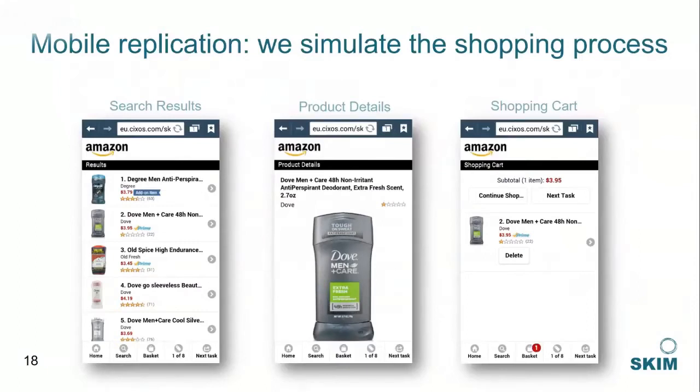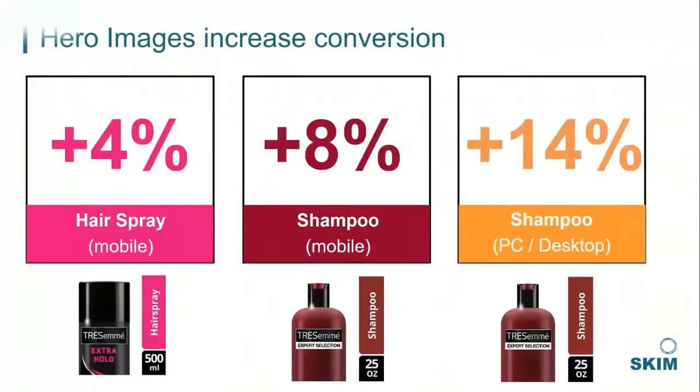And finally, do hero images work? Our projects do show that hero images increase conversion. What is very interesting is that we tested different categories and they increase conversion differently in each category. We also see that they work for mobile. Of course, they're optimized for it and were created with that in mind, but we also see that they work on PC and desktop. So these images really help to improve the user experience online.